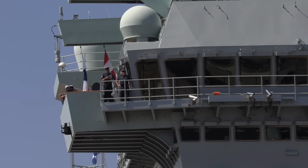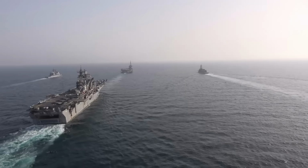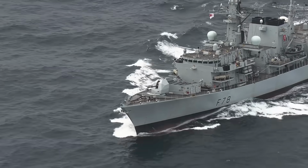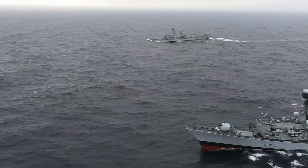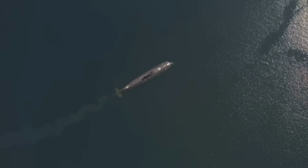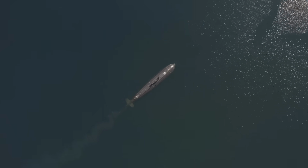British forces moved to track the vessel immediately. But here's the twist. US Navy ships were already nearby. As part of a scheduled high readiness exercise, American, British, and Dutch warships were operating off the UK's eastern coast. It was a joint drill, involving surface ships, aircraft, and likely submarine elements. And the Russian sub sailed right through the region during that exercise.